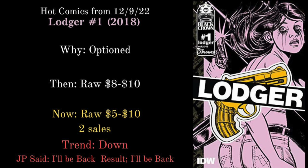Well, now it's a $5 to $10 book, so still basically the same thing, but only 2 sales. So we're going to still call this down and I'll be back, because nothing has necessarily changed on this, and it's $5 to $10. You will notice part of the reason the covers were all at the beginning this week was because I did all the CBSI books first.